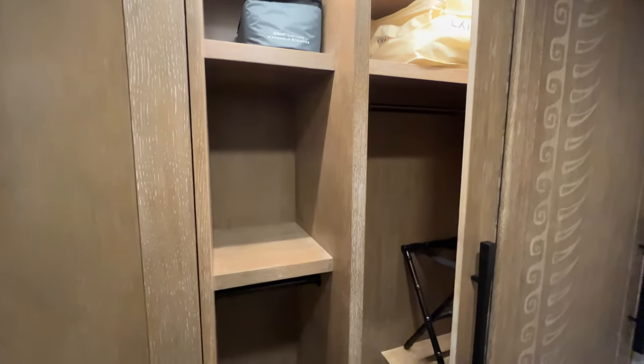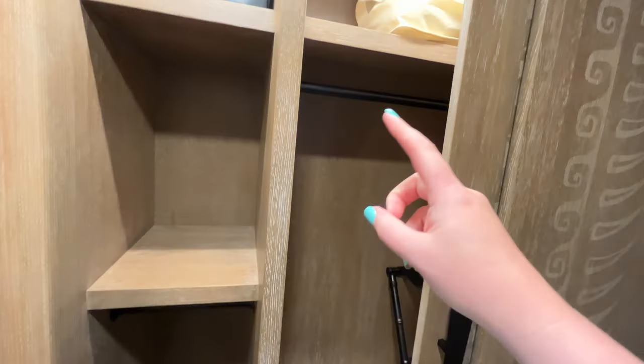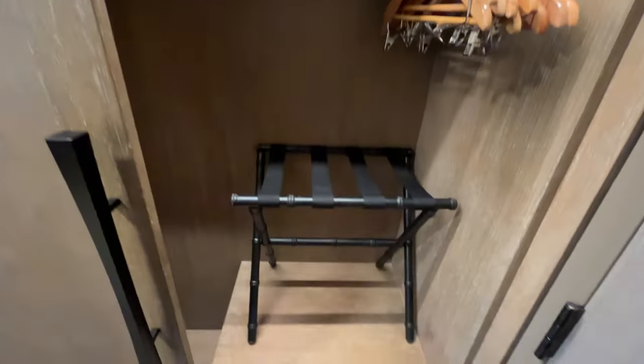Then again, more shelving in here, some hanging space, some more hanging space. There is a steamer in case you need that, and some extra bedding. And then if you open up the other side, hangers, a luggage rack, drawers, the whole shebang.